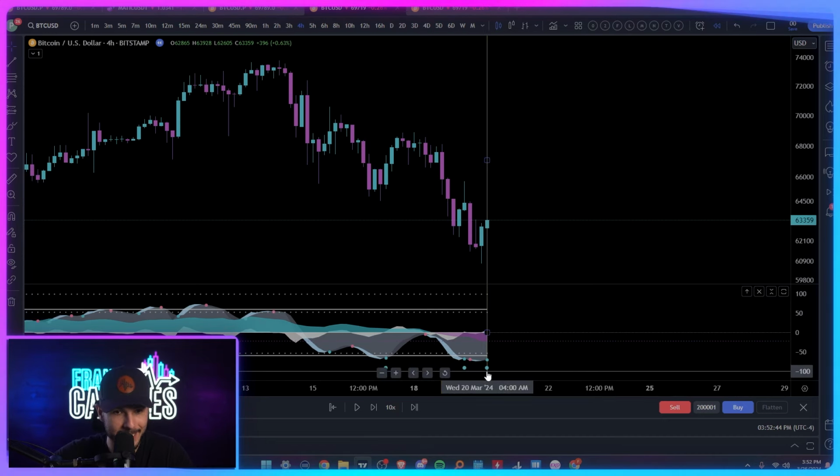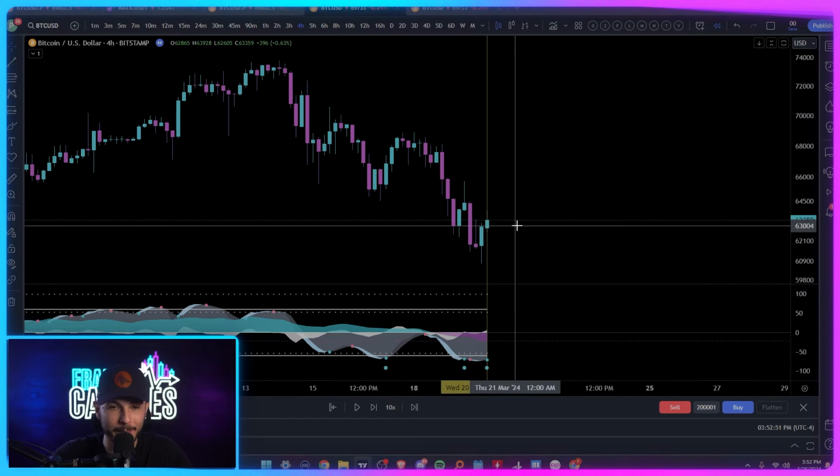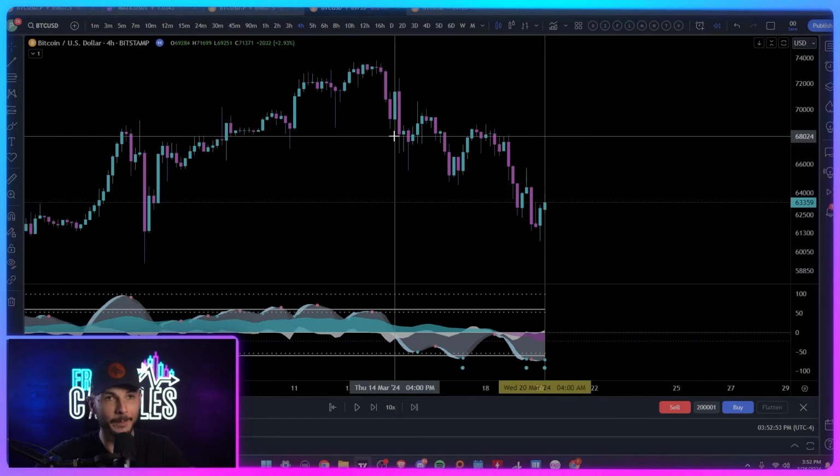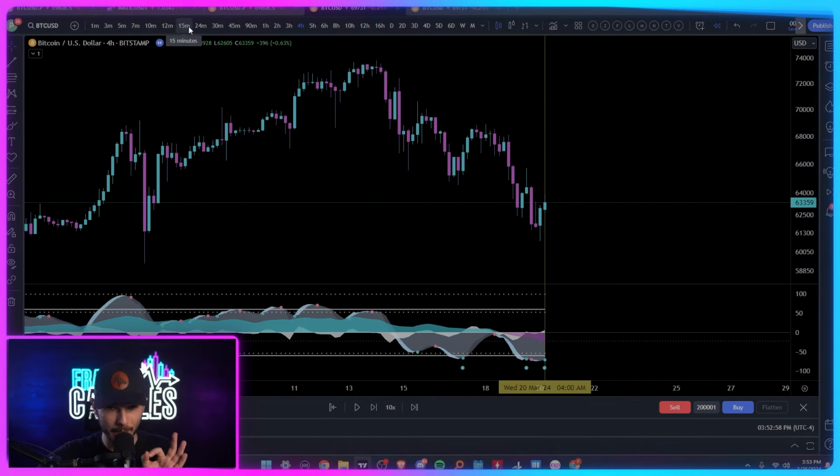It's not just guaranteed to be a bottom, but it is likely to be a bottom here, or a bottom is likely to be coming in very soon. So I see that green dot printing. So instantly my thought here is I'm going to go down to the lower time frame, such as the 15-minute, and see what money flow is doing.